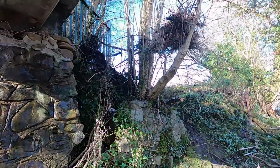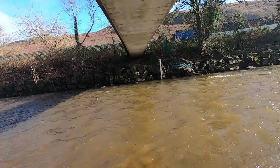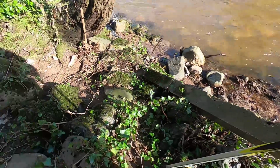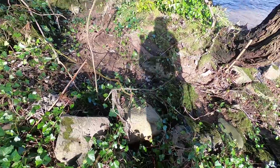We're under this bridge here. It is not the prettiest bridge in the world. It's made of concrete. And there's not a huge beach here. But still, I am optimistic. We found a few little bits and pieces, so who knows, there could be more.